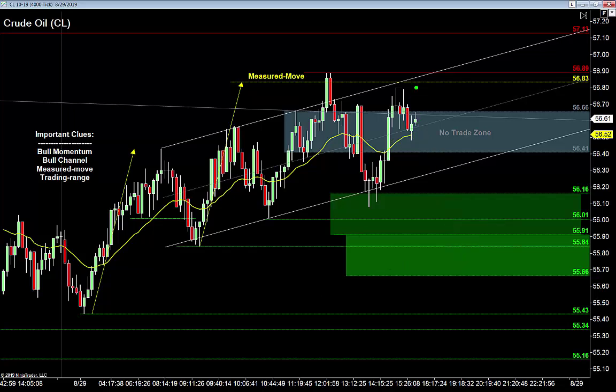Remember, if I get a shallow pullback, I'm anticipating the rookie sellers with their tight stops, and I can buy into those stops. But if I see a real deep pullback, here's the problem. There are two types of sellers now. You're going to have the rookie sellers, but above those rookie sellers, you know what I mean? The rookies will sell the 23.6, the 38.2. They get aggressive on it. Right above that, you'll see another round of sellers. These are the more experienced, the more conservative sellers.